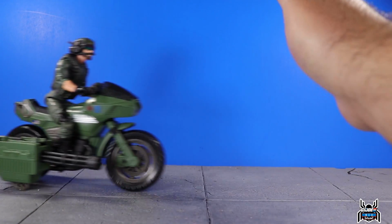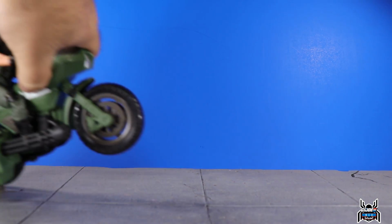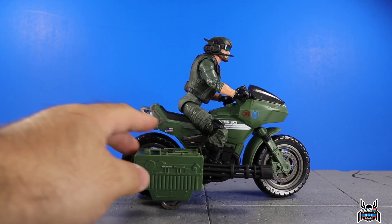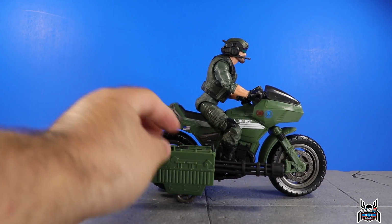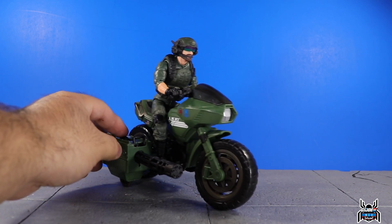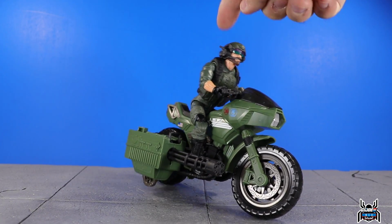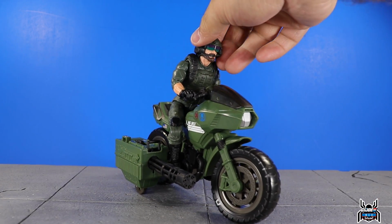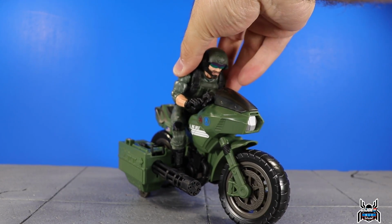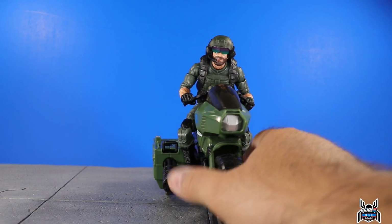As you can see, we got a nice roll to it, and so far you can roll off of the little stand that I have here, but that looks really good. Obviously the kickstand is not needed when you have the Gatling gun attached, because it balances just fine on there. He can look straight out, which is really good when you work the neck peg and the ball peg at the head. So it is really cool. You can get him lower and going in that way.